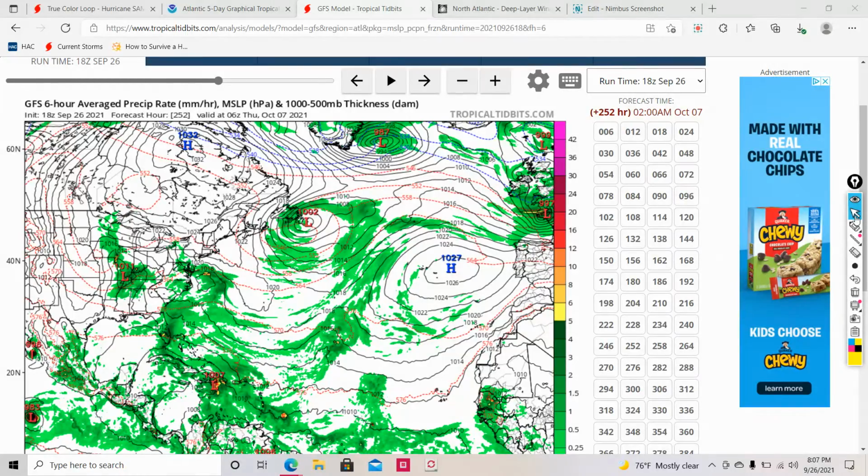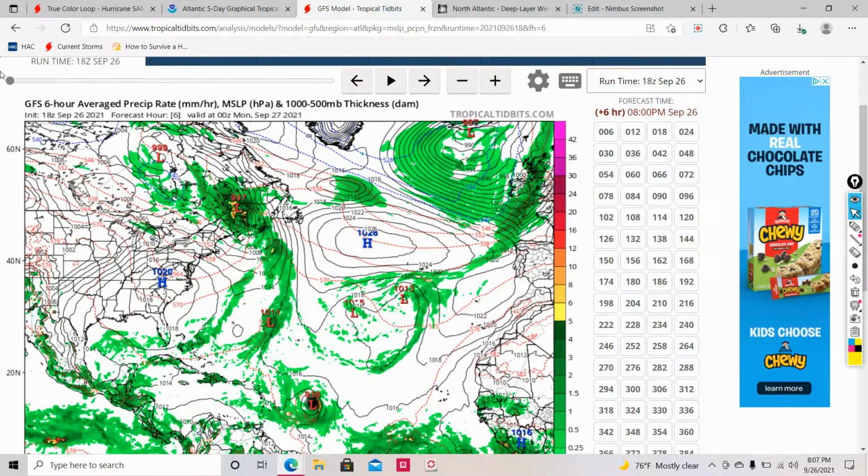Hopefully, I would keep an eye on disturbance number 3. Hopefully we don't see anything too major out of it, especially since it's going towards land.